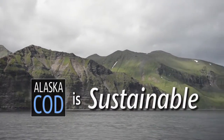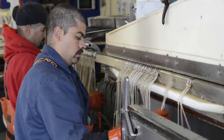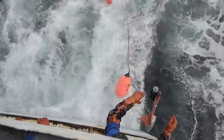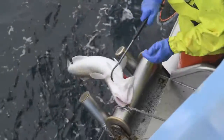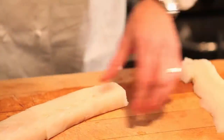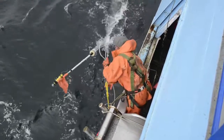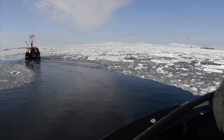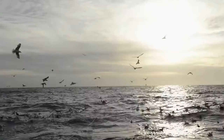What's most important to us, because this is our livelihood, is that Alaskan cod is sustainable, just like all Alaskan seafood. Sure is beautiful out here, and we plan to keep it that way.